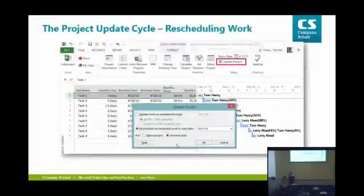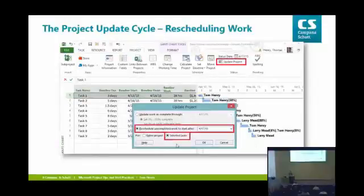Okay, rescheduling incomplete work. So let's say task 1 was 75% complete, right? And it was due to finish last Friday, but it didn't get done. So we've probably got like a day's work left to do, just over a day's work left to do. Come Monday, what we'd need to do is have the rest of task 1 finished on Monday, right? So what we need to do is push out task 1 for the remaining work to be scheduled on Monday.